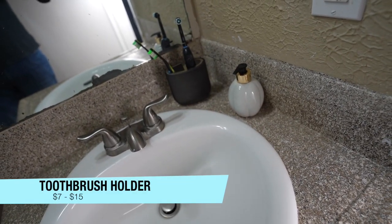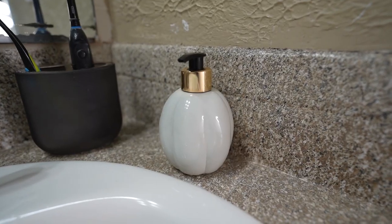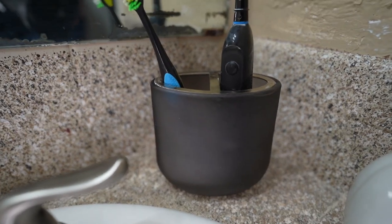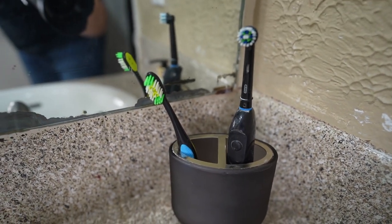And the sink area. As you can see, there's not a lot of space here. It was super cluttered before. I do want to replace my hand soap dispenser eventually. But on the bright side, I do have this awesome toothbrush holder.